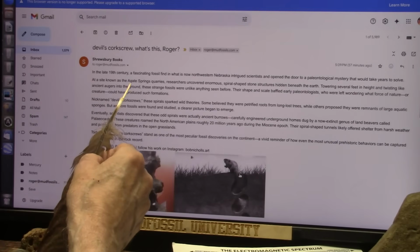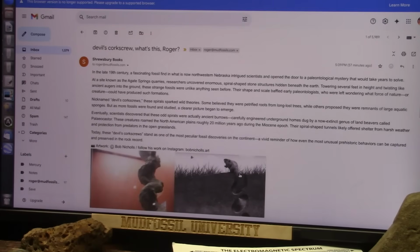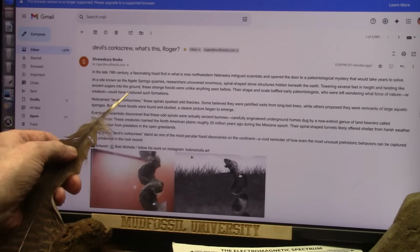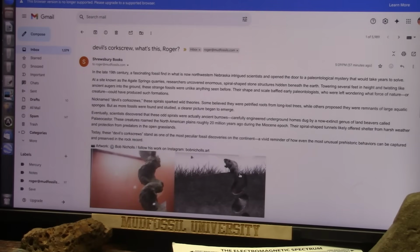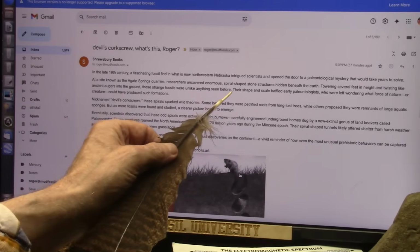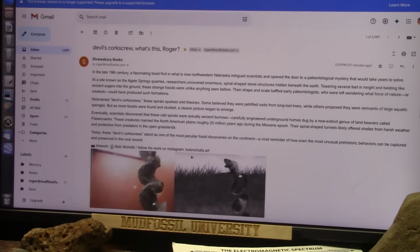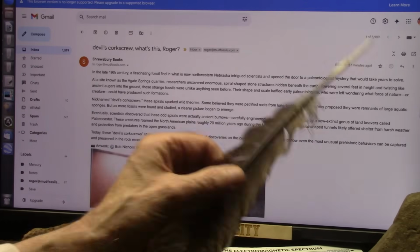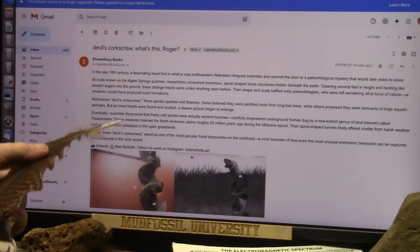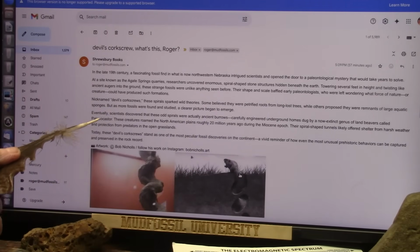At a site known as Agate Springs Quarries, researchers uncovered enormous spiral-shaped stone structures hidden beneath the earth, towering several feet in height and twisting like ancient augers into the ground. The strange fossils were unlike anything seen before. Well, they're not just there, but let's go on. Their shape and scale baffled early paleontologists who were left wondering what force of nature or creature could have produced such formations. Very strange looking stuff.